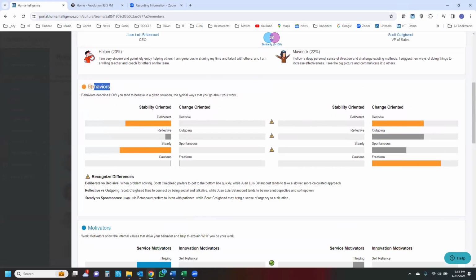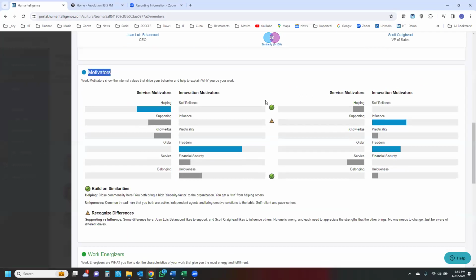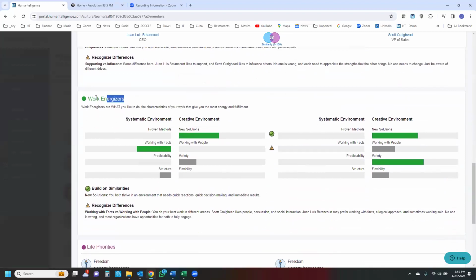You can see under behaviors where they're similar here, the leader is deliberate, the new employee is decisive, and it explains how that could cause friction, but also how you can alleviate that friction. How the motivators, where they're similar, here they're both helping, but very different in terms of one, the boss is supporting, and the new employee or team member is more influencing. And lastly, under work energizers, you can do the same.